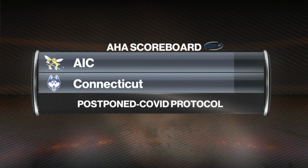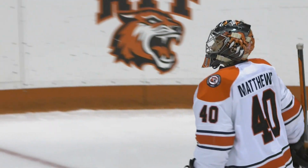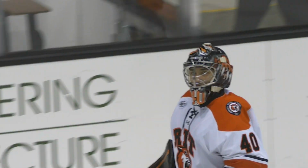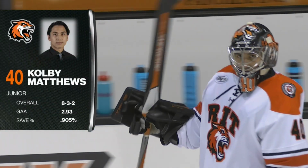In the net for RIT tonight will be number 40, Colby Matthews. It'll be the junior's 14th start of the season. Matthews has been getting it done for RIT. He's 8-3-2 with a 2.93 goals against average for the Tigers so far this year.